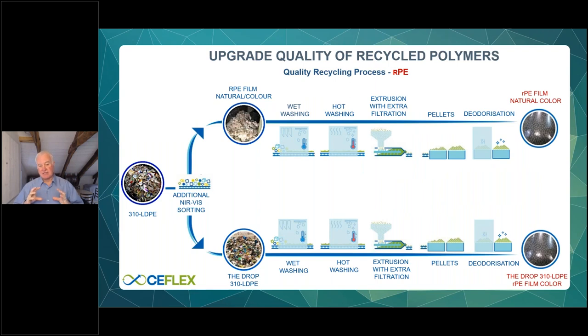So in CFlex, we've taken those design guidelines and looked at how we can get the very best possible quality from the returned materials. And we've separated them into two streams, natural and a mixed colors PE stream, and seen what materials we can actually get out of them and the applications that they can service. And there's a significant increase in the number of end markets that we can service with the really good quality materials, without compromising the markets that are currently serviced by the less demanding drop streams that you see here. Next slide, please.